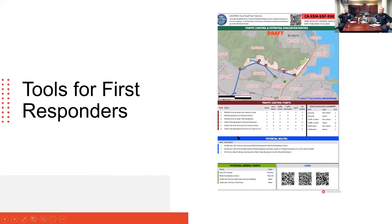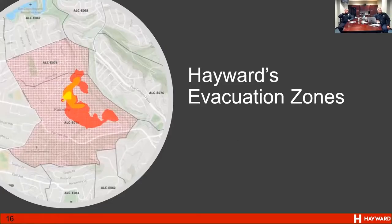So Hayward has approximately 92 zones right now, 92 different neighborhoods. And we've gone through, and this software also has different layers depending on the type of emergency. So we know the elevation, we know the weather, we know everything about the potential hazards that could be.